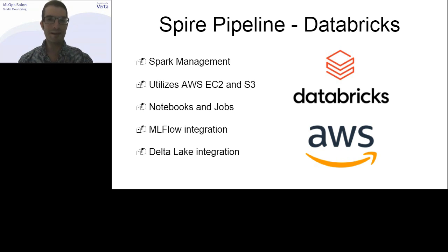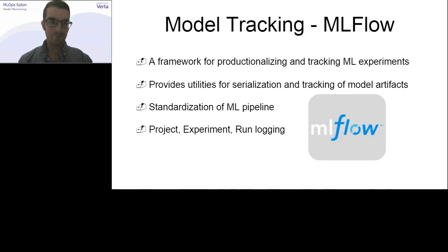Databricks also includes ML, things like MLflow and Delta Lake, which I'll discuss separately, but it's part of a larger Databricks ecosystem, and we utilize those integrations as well. One of those integrations is MLflow. So it's a model tracking, productionalization, serialization tool for machine learning. In our case, we use it mainly for tracking. So we track the experiment ID of the Spire model and also the run ID. And this is tagged into the workflow object relational mapping data abstraction that I talked about before. And it just allows us to standardize our process and see what's happening with our models. And it also provides additional logging.